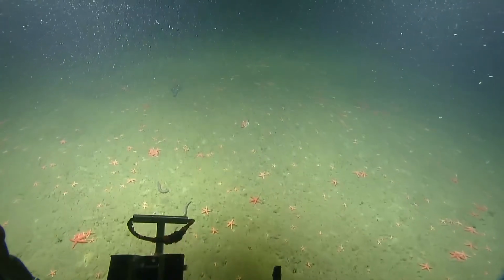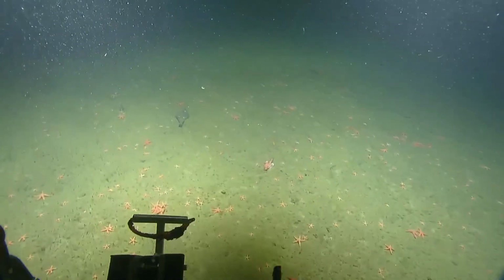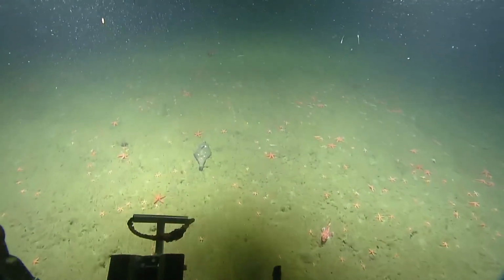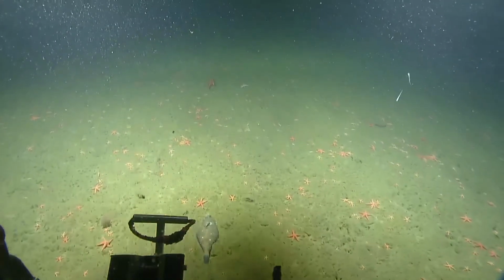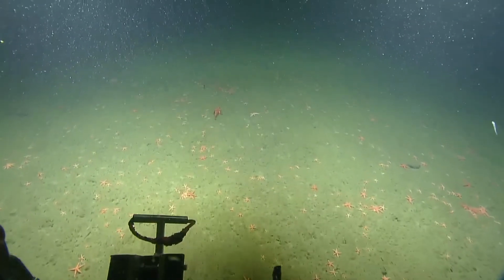Okay, what's the little fish we're seeing in it? That's an eelpout, yeah. Because it has little fins in front that it's resting on, whereas a hagfish wouldn't have those. Yeah, and hagfish are fatter. That's probably a sole there.